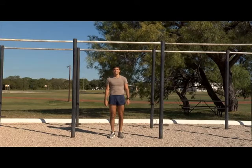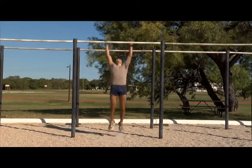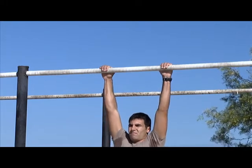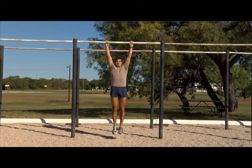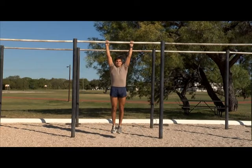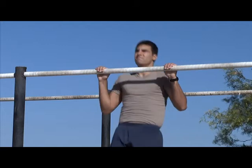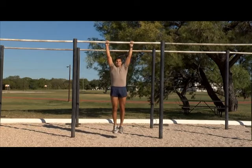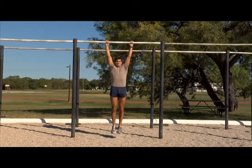This exercise is executed on a pull-up bar. The individual grabs the bar with palms away from the face, shoulder width apart. The exercise begins in the dead hung position. This is a 2-count exercise. On count 1, pull the body directly upward until the chin is over the bar. On count 2, lower the body until the body is again in the dead hung position.